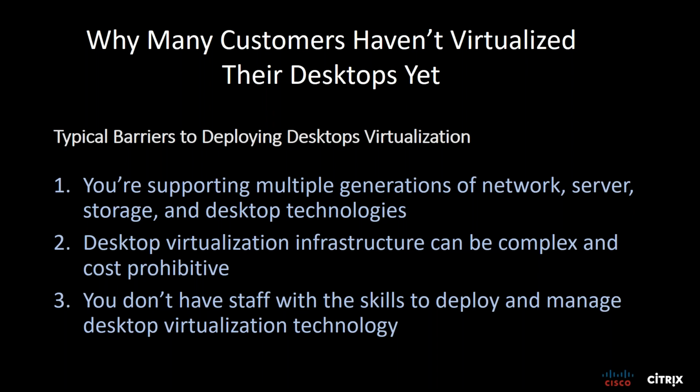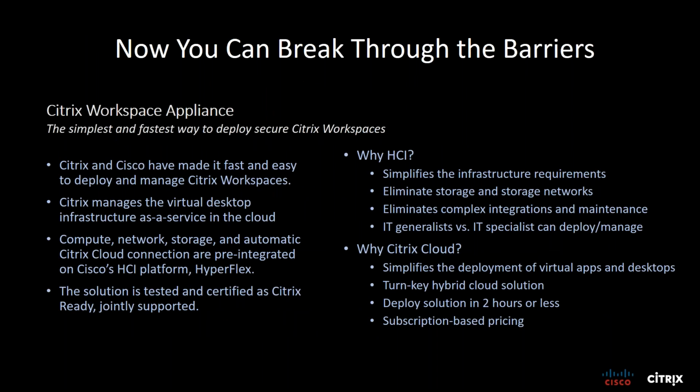Those who've used VDI in the past have often found it to be complex and taking longer to get a return on investment than they had hoped for. And finally, everyone has to do more with less. Very few companies have the luxury anymore of keeping specialized resources on staff. So what if we could tell you that these three barriers could literally disappear?